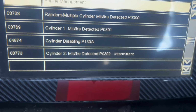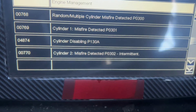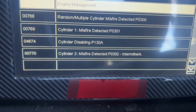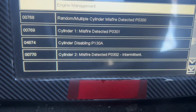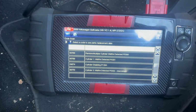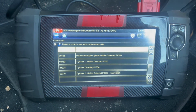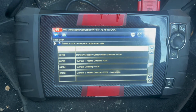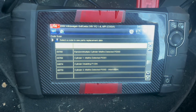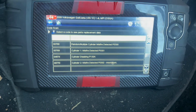Right, at the moment it's talking about cylinder number 1 misfire definitely, and it also identifies cylinder number 2 intermittent misfiring. Right, now we know the problem. The computer gives much help for us. Right, I'm going to leave everything as it is. Go to the engine bay and show you what we're going to do. Keep in your mind cylinder number 1 has a misfire and cylinder number 2 has a random misfire.